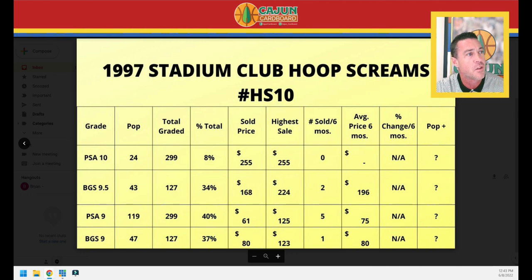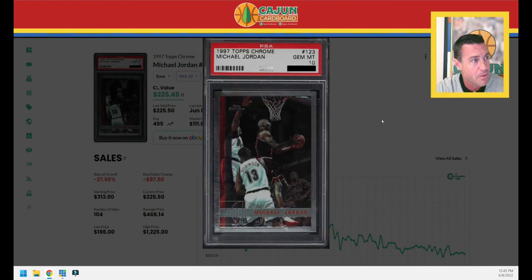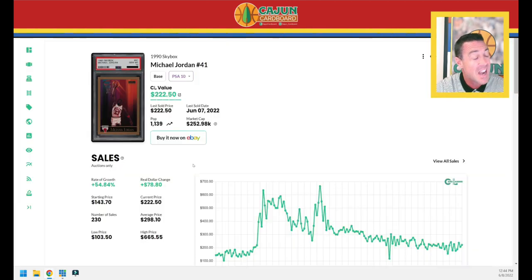So I've compared it with 3 other cards that are about in that price range. The 1990 Skybox PSA 10 base card, which everybody's familiar with, the 2001 Topps Chrome PSA 10, and the 1997 Topps Chrome PSA 10. If you look at these cards, they're pop 495, pop 113, and pop 1139. So for them to be at about the same price as this card sold for in August of 2020 is pretty silly, because ours is a pop 24 that we're talking about today, the Hoop Screams.